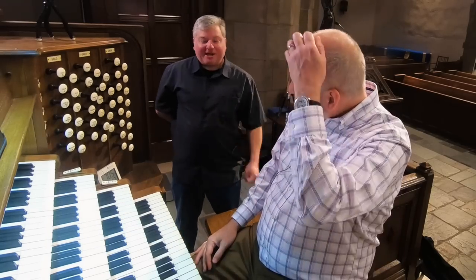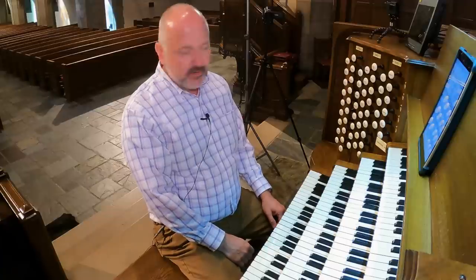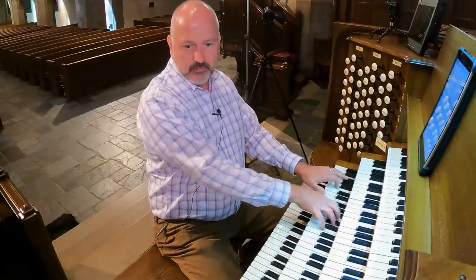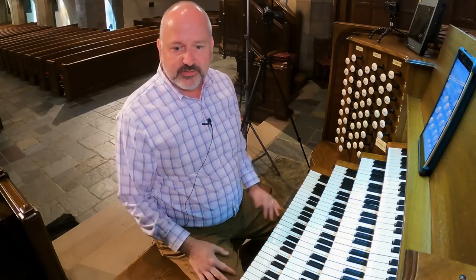That's surprising. I wouldn't have expected that much brightness in the upper work. It definitely is surprising out of a Kimball of this vintage. You've also got a 16-foot double open diapason, which just sends everything right down to the earth, which is amazing. Astounding, yeah. Really astounding, right?